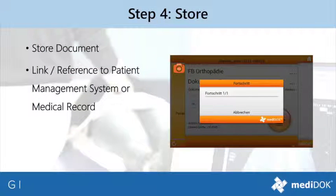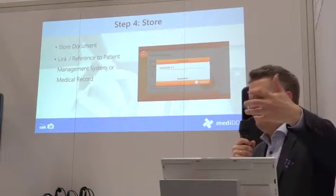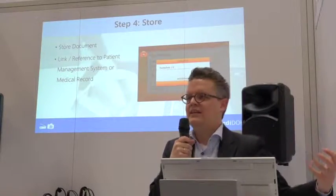And that's it. After the classification of the document, you just press the button, the document is sent into the mediDOK archive via network, and that's all.